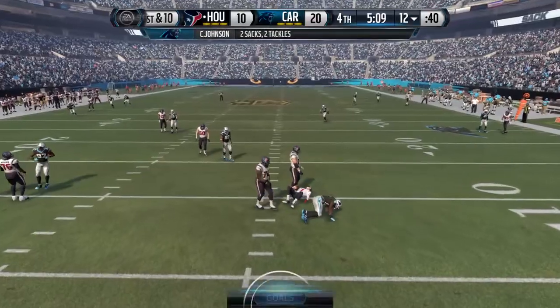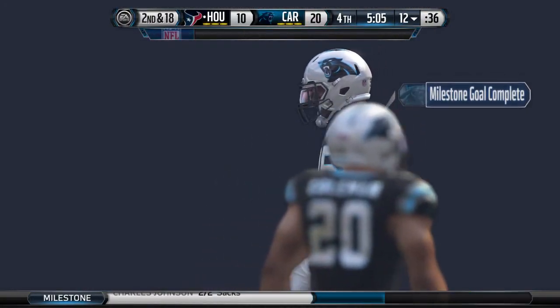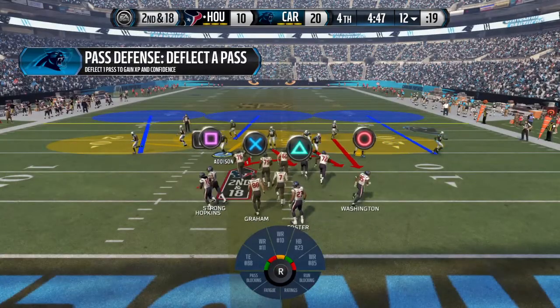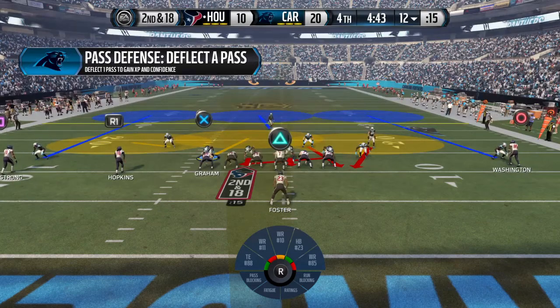Charles Johnson gets to him for the sack. This might not be nice to say, but every once in a while it's kind of fun to watch the quarterback get sacked like that. Good job by the defensive end.